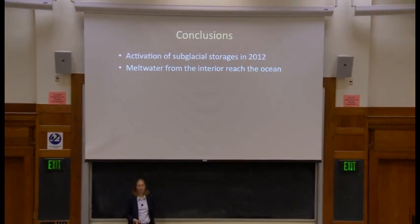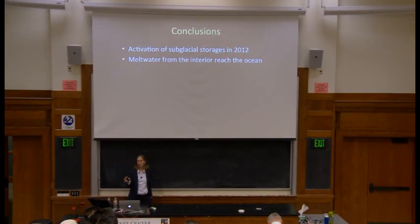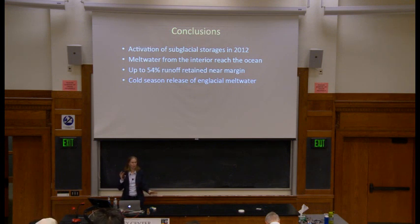What we also see, looking at this nested basin analysis, is that some of the meltwater reaching the ocean is coming from the interior. We also see indications that as much as 54% of runoff can be retained near the margin. And while some of it is being released in the cold season with a delay, that can't explain all of this. We still don't know how this small catchment can be upscaled to a larger catchment or the entire Greenland, because the Watson River, the bigger river, doesn't have observations during the winter, so we don't know what's going on there.